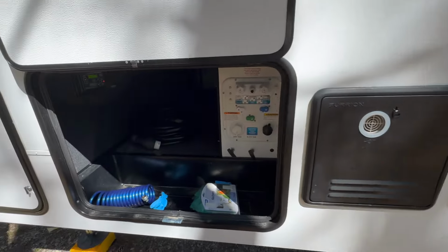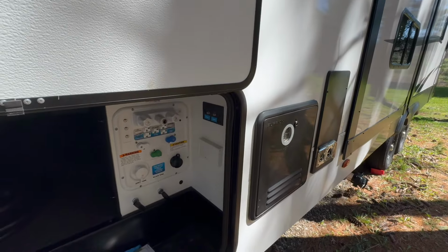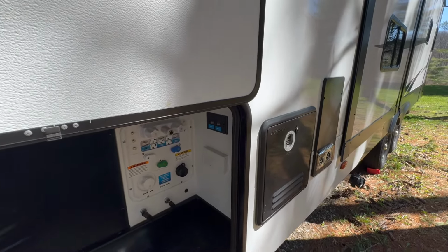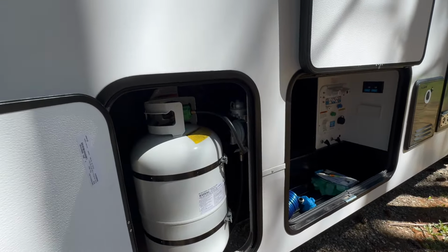Furnace works great, and that is an area where I think Grand Design hits a home run. They have such uniform heat and cool inside of the trailer from front to rear. You never really notice any hot or cold spots.